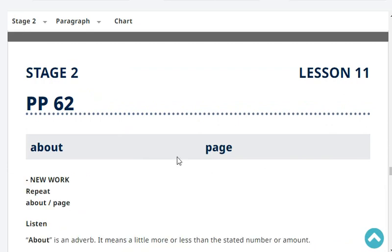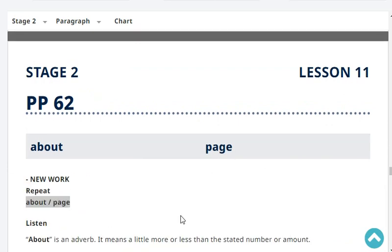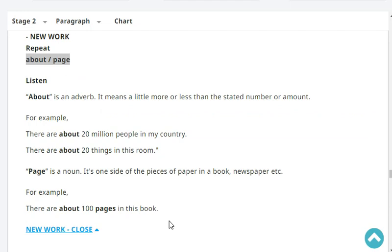Repeat about. Page. Very good. Okay, listen. About. The word about is an adverb. It means a little more or less than the stated number or amount, like an estimate.